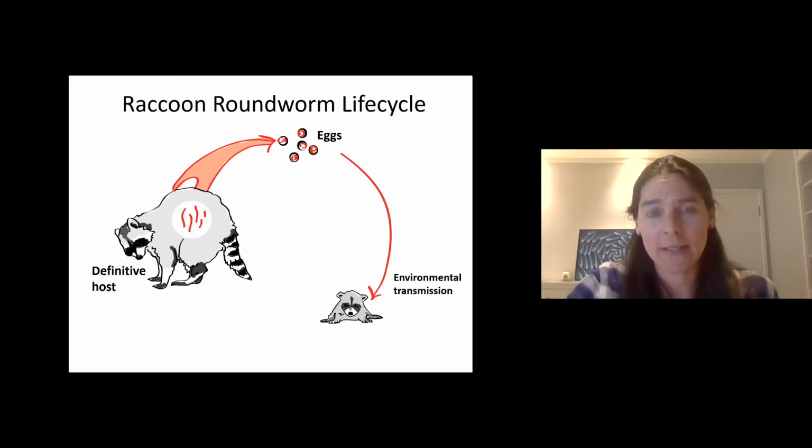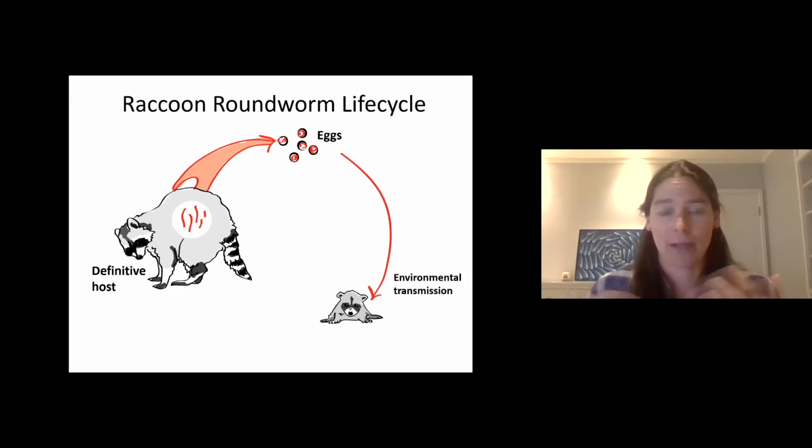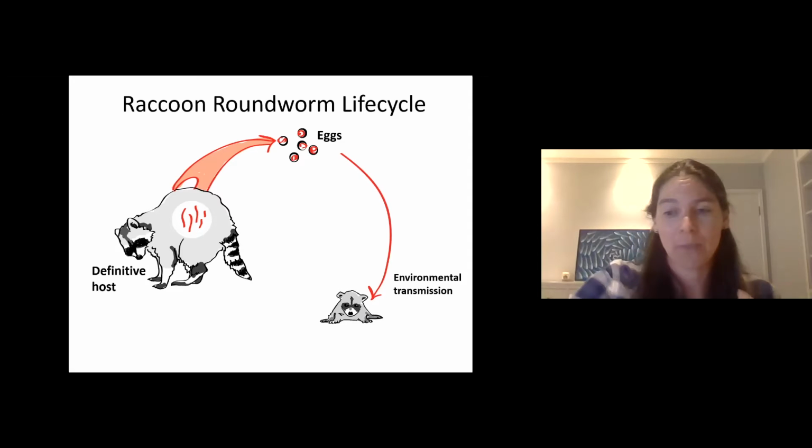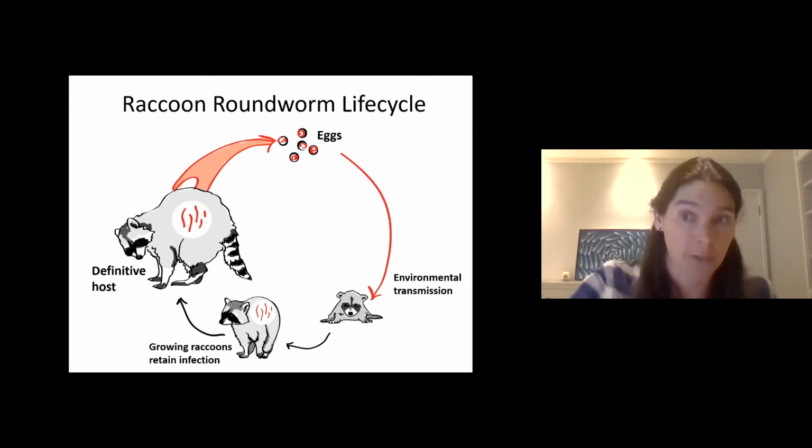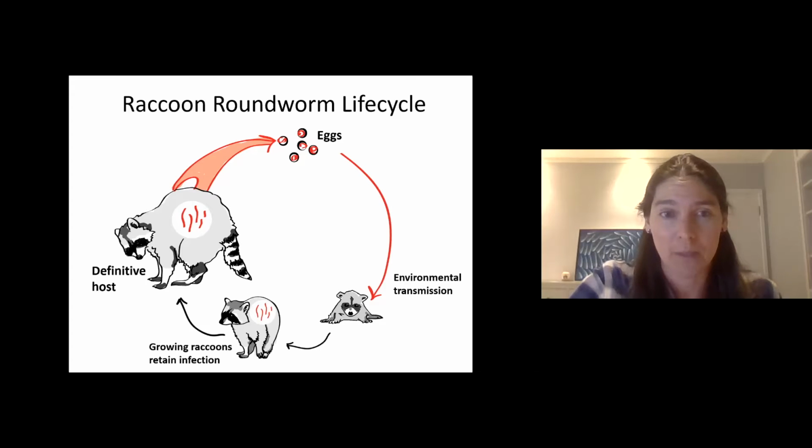And these eggs can be picked up by other raccoons, particularly juvenile raccoons, which are more susceptible to infection. So we see transmission through the environment. And these worms are pretty long-lived, so a baby raccoon will grow up to be a teenage raccoon and then an adult raccoon that's still full of worms. So you get infection cycling that way.